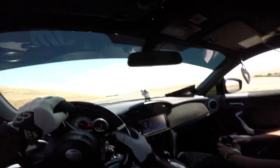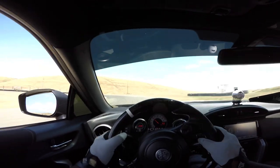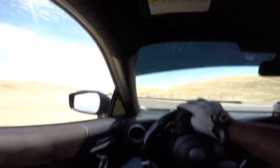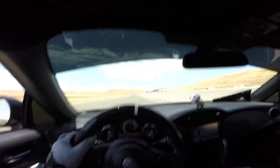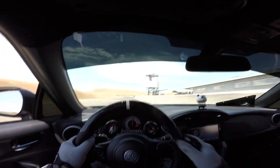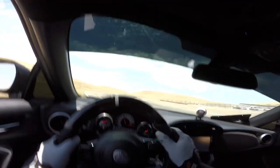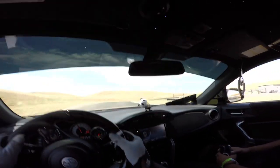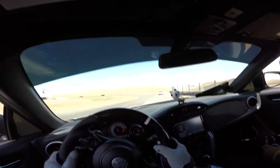Get on throttle early just to load it. Yeah. And then this is the corner where we want that speed from. So you just get on throttle. And then our braking zone will be right after this. Back on throttle. Maybe downshift if you like, it's up to you. But get right on this. Now, we're gonna watch the blend line.